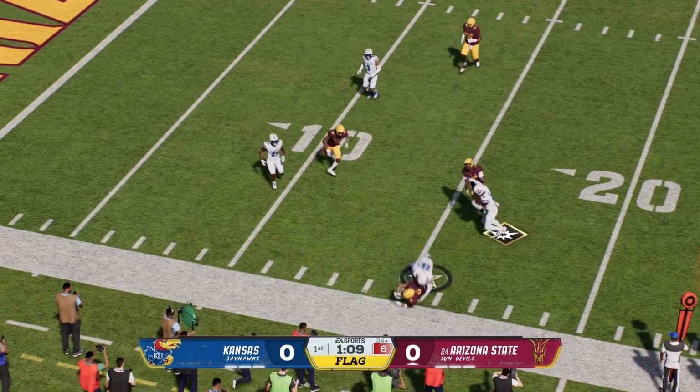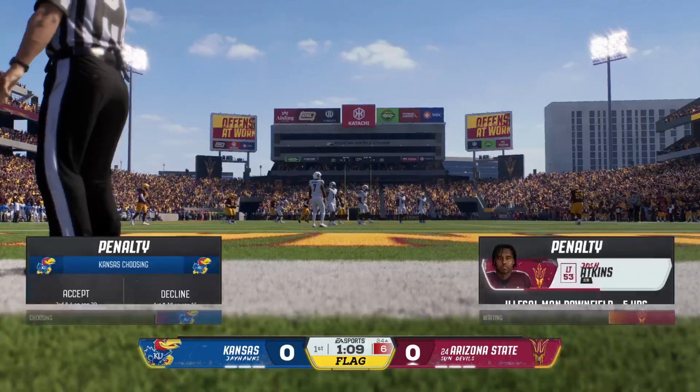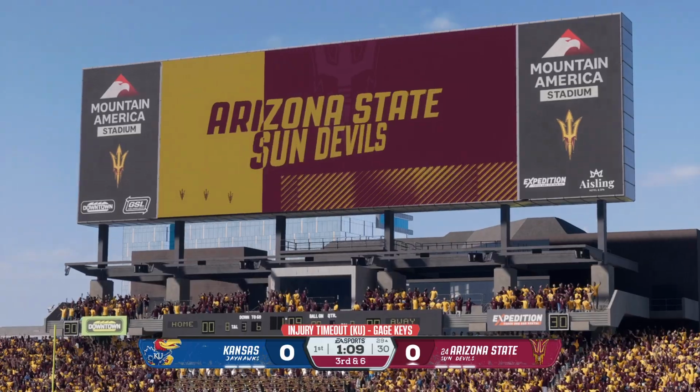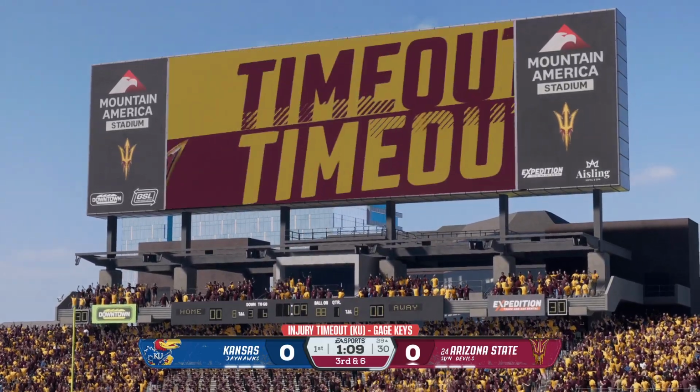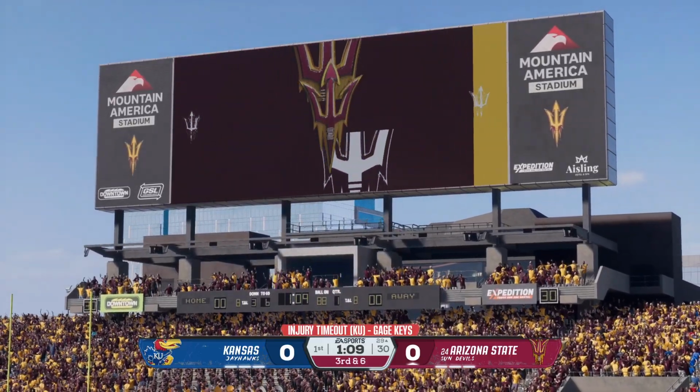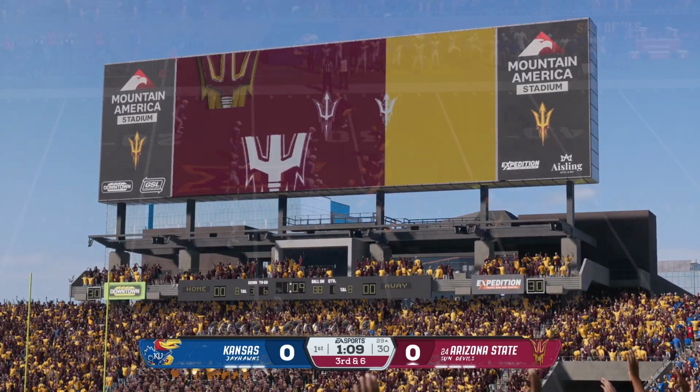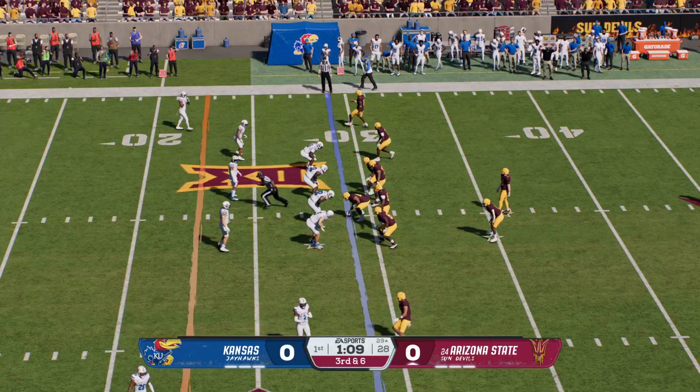Caught near the sticks. It's Tyson. He's brought down, but there's a flag on the field. Let's see what the call is. That penalty cost them a third down conversion, and now they'll have to try it from a little farther away. They're within field goal range at the 29.